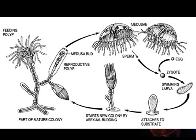So here you can see they have the medusa body form. They will release their eggs and sperm into the water. They have to find each other to produce a zygote. That produces a larva. The larva will find a place to attach to a substrate, making it a sessile organism. And then it grows for a while. This structure can create a small bud, and that's their asexual reproductive stage.